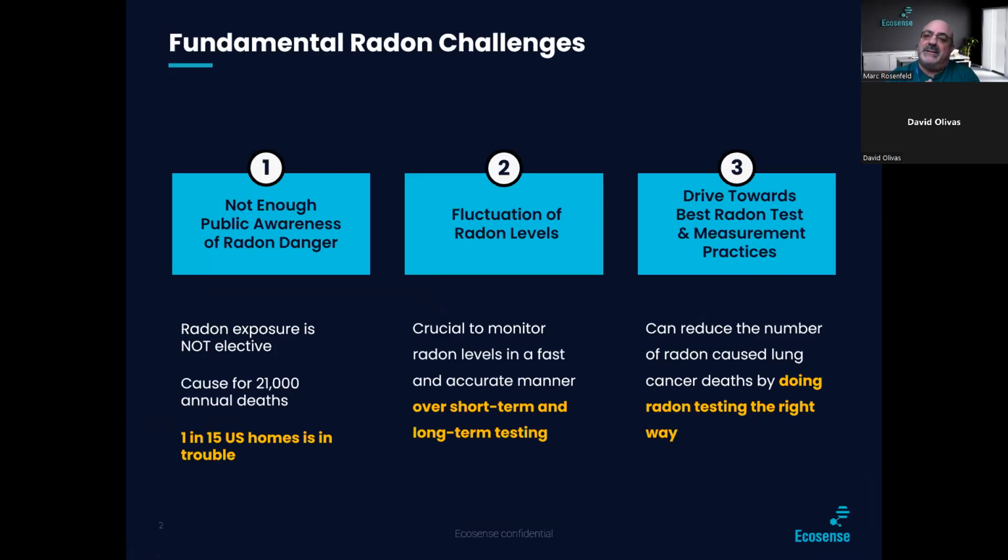Let's talk a little bit about fundamental radon challenges. This is things that we talk to both mitigators and inspectors about all the time. You guys know, being out in the field, that there's not enough public awareness of radon dangers. Radon exposure obviously is not an elective process. I mean, it's out there. It's the cause for over 21,000 annual deaths. 1 in 15 US homes are in trouble, but there's just not enough radon awareness. And that's something that we're working on. I know the whole radon industry, we work closely with AARST, the Radon Association, and the more awareness there is, the more people are interested and the more we can help people's lives, all of us.